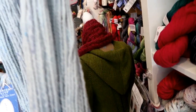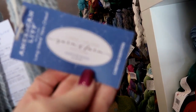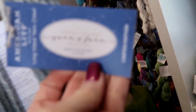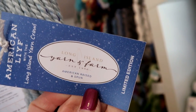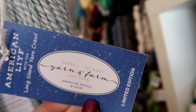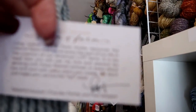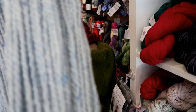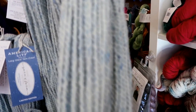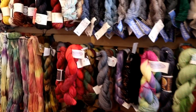So let's see, this again, I had missed vlogging day 1 when we did the KnitScents stores, and this is the yarn, and she did spread it out between a couple of the yarn stores, from Tabitha's Farm, which is Long Island Yarn and Farm, and this is her exclusive yarn for the crawl that she dyed specifically for the crawl. The colorway, I don't know, what did she name this? I think it's just Long Island Crawl, and it is an absolutely gorgeous blue, which you might notice when I do my haul. Yes, I did pick up a skein.